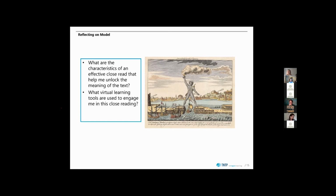Okay, so I would love to hear from a few of you and answer either of these questions. So what were some characteristics of an effective close read that you saw me using here to unlock the meaning of the text? Or what were some virtual learning tools that we used to engage in this close reading? Jetta, we had an opportunity to share our thoughts with other people. It was empowering.